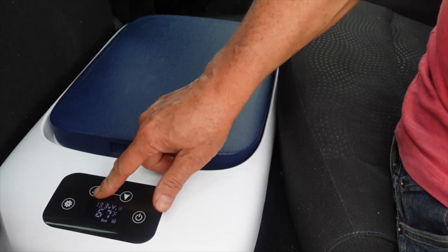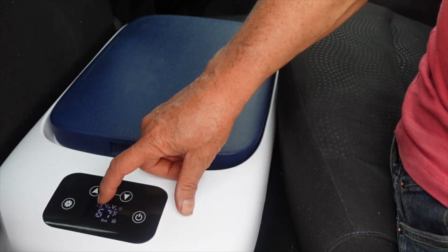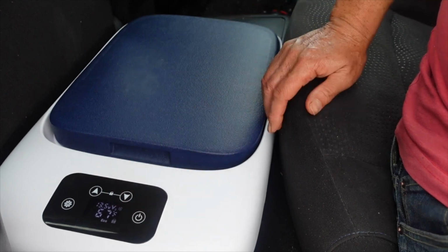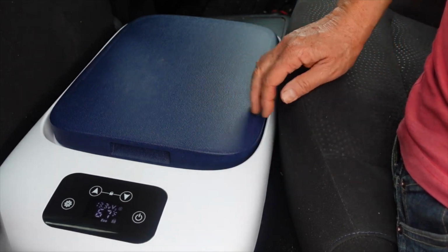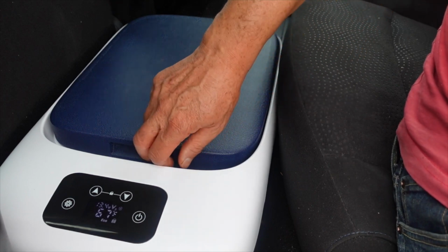It'll then go into lock mode, so if you press anything, it's not going to change the temperatures on you. And when it's solid like that, that's the temperature inside the unit. Currently inside the unit is at 67. Probably takes about a half hour to get down to the temperature unless I put on the max mode, it might go faster. So I'm going to show you guys what I have inside the cooler since I just got back from a shopping trip.